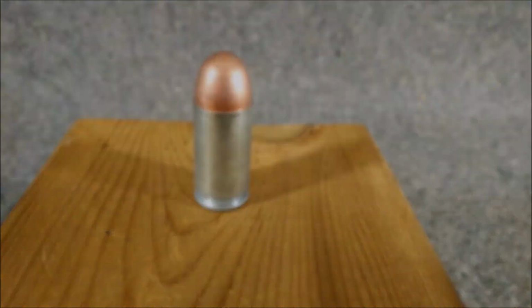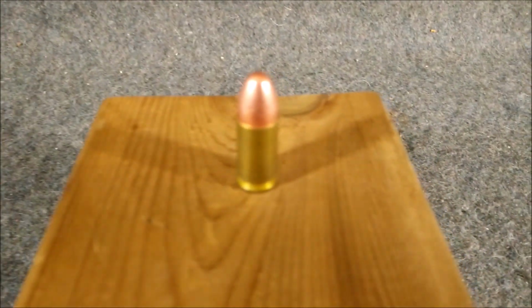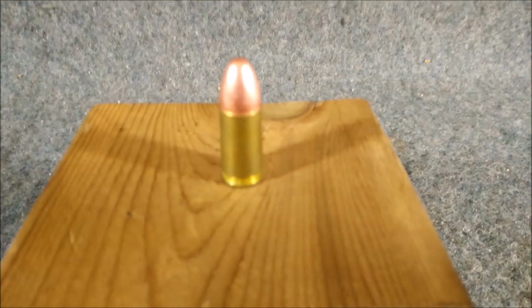So now we'll move on to our number 2. This has got to be one of the most extensively used cartridges beside our number 1 choice since it was introduced in 1902. So we're celebrating our 115th birthday, beating out the 45 ACP by just 3 years. You guessed it, we've got the 9x19 millimeter Parabellum round.